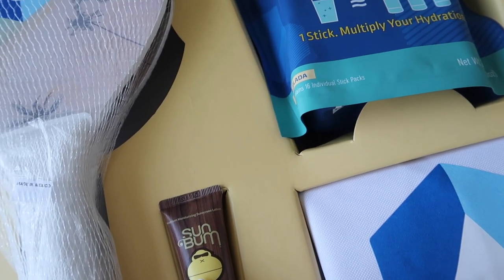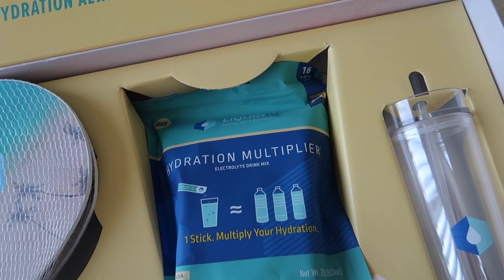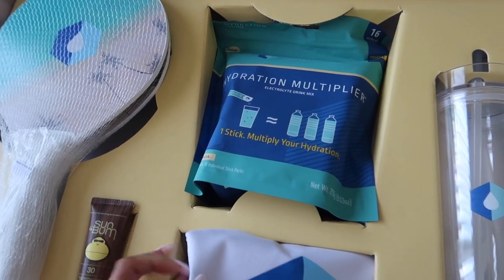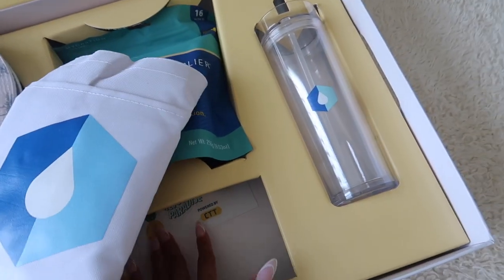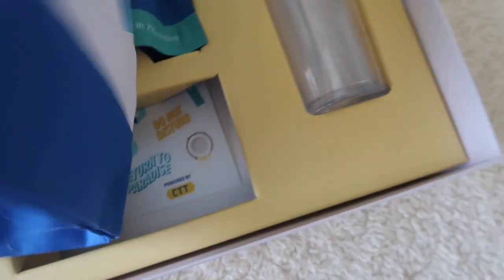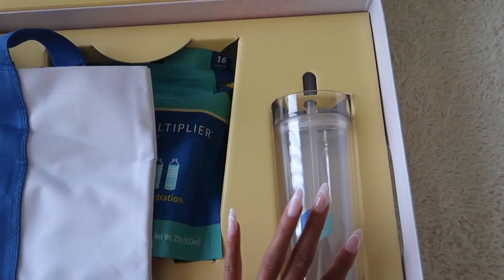We got this sun balm moisturizing sunscreen lotion, the Pina Colada. What is this? Oh my gosh, is this a little pouch? Okay, let's see. Oh my god, even a sticker. Look at this, the sticker they gave, guys. But let's look at this. Ooh, a little tote bag and this tumbler.